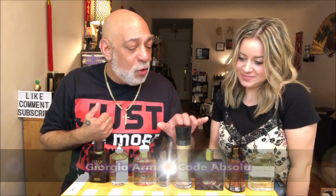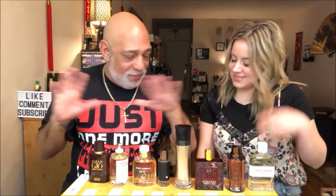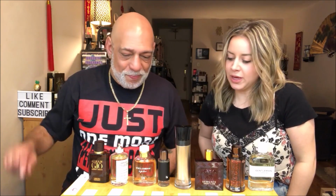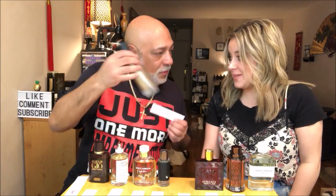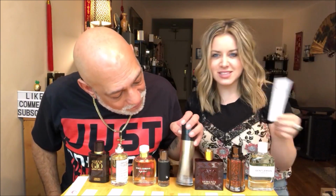Moving right along, we have another from the House of Giorgio Armani. This is called Code. There was a Code that came out many years ago. This is a flanker of many flankers. This company likes to do flankers. This came out just this year. It's called Code Absolute. I used to buy Armani Code for one of my ex-boyfriends. So you approve of that? I did. It's very sexy. Let's see if you find this flanker sexy.